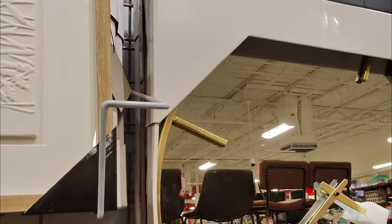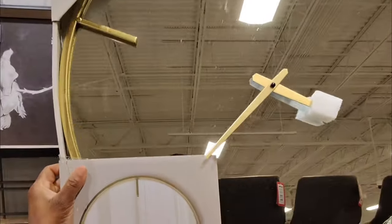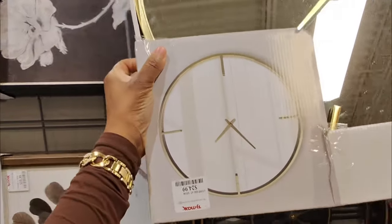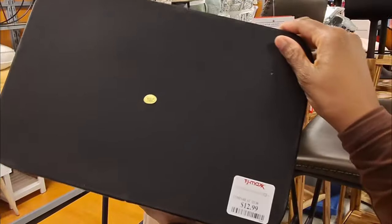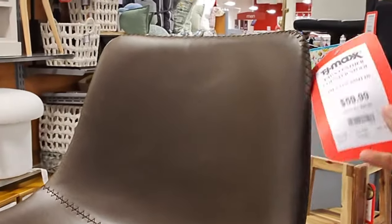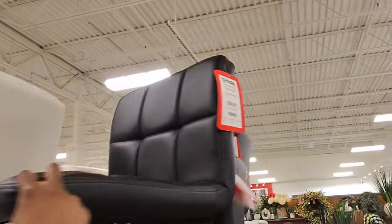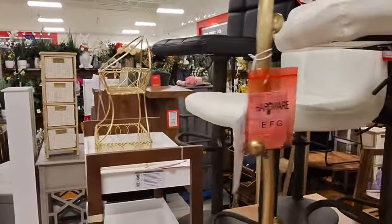$14.99. Here's a mirror. It's pretty heavy. A mirror clock for $24.99. Full body mirror for $49.99. Faux leather storage box of some sort, $12.99. Cool. Little chocolate brown stool. How much is that? $59.99. Faux leather. Little bar stool. $59.99. White version.